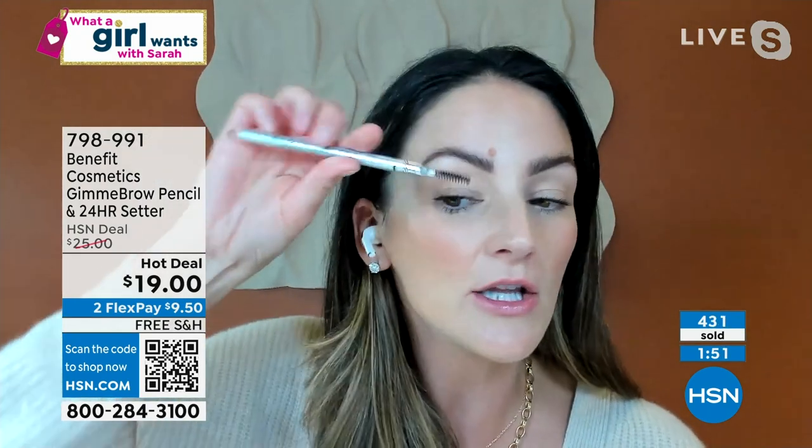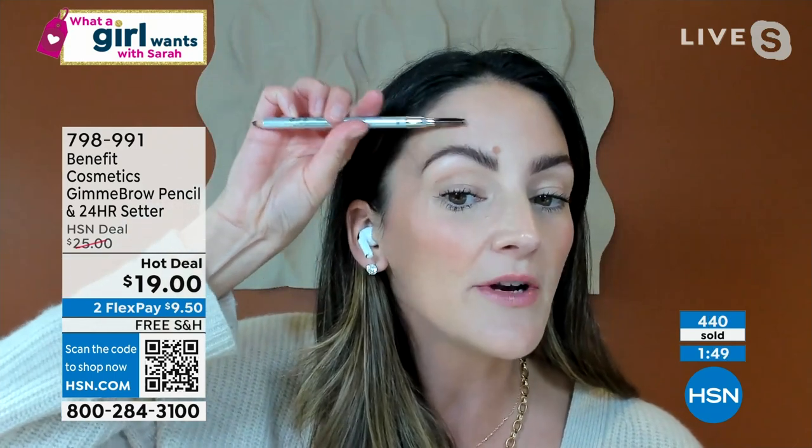Look at that instantly. I just did my other brow with the flick of a wrist. I have hardly any hair, and look at that instantly. It looks so natural and it's fluffy. And they're $19.